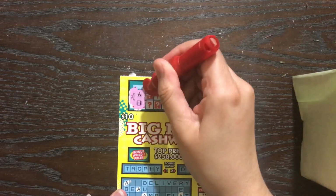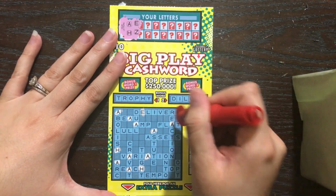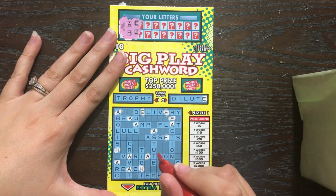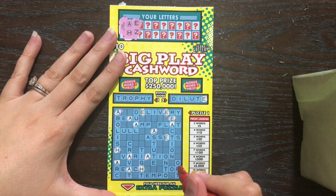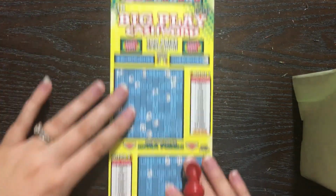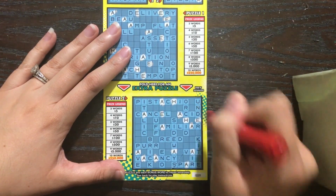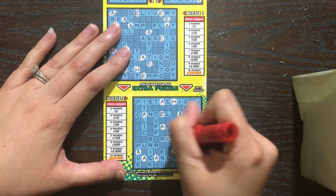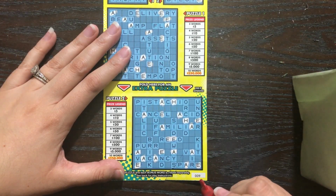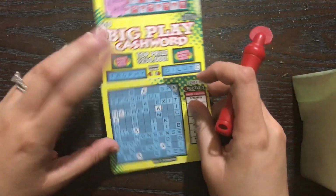Let's go ahead and reveal our next two, E and Z. All right, E and Z. That Z might be a throwaway. They usually give you one or two. Don't think I've seen any Z's yet. That might be everything. Let's try the back.